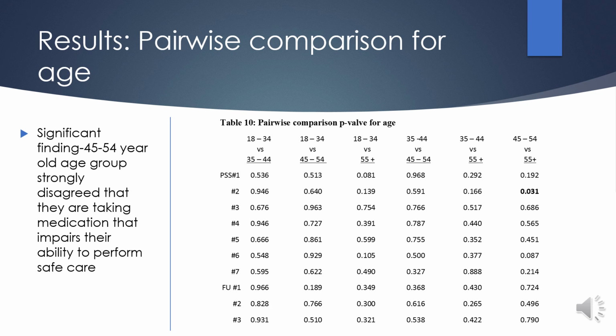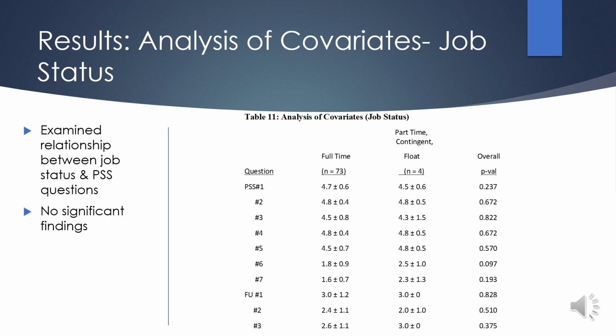Next, pairwise comparison for age was examined. The results were significant for Personal Safety Survey question number 2, which was, I am taking medication that impairs my ability to perform safe care, and the RNs in the 45 to 54 age group. This group strongly disagreed that they are taking medication that impairs their ability to perform safe care. The relationship between job status and the Personal Safety Survey questions was examined, and there were no significant findings.